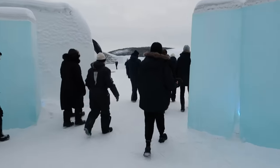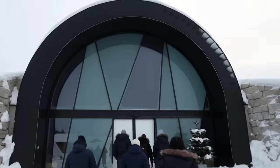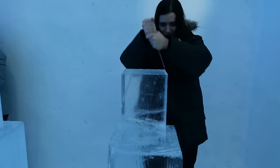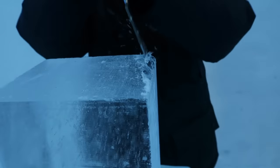And after thoroughly thawing ourselves, our 24 hours at the ICEHOTEL were almost up. But we did swing by the only activity we were able to actually make it to, which was ice carving, aka our chance to leave our mark on the ICEHOTEL. Oh, yeah. Right? I'm chipping away. Yeah, it's all about slow and steady.